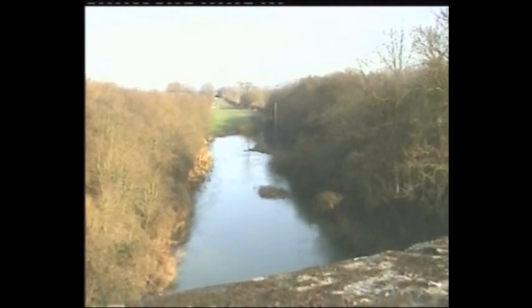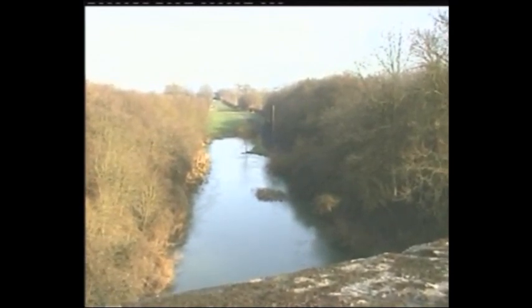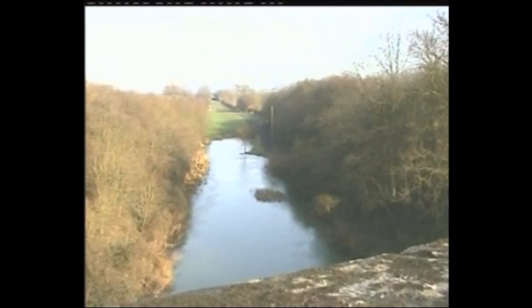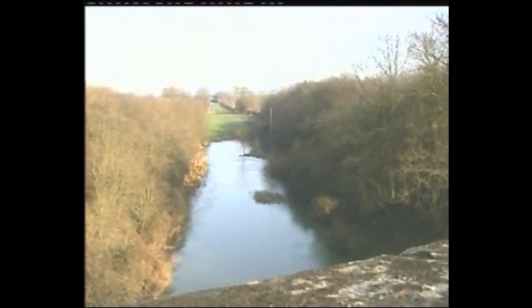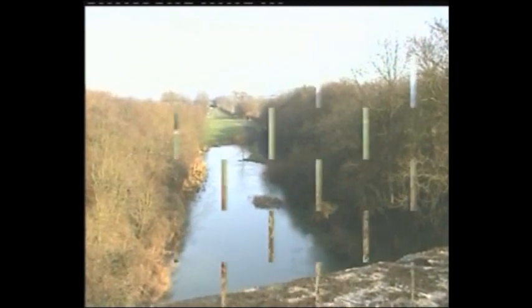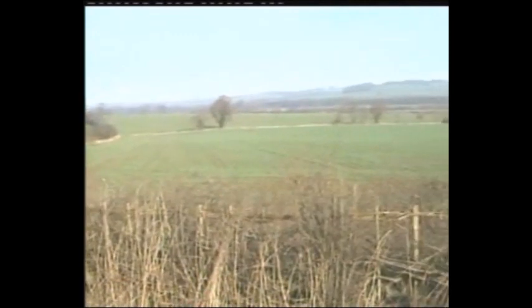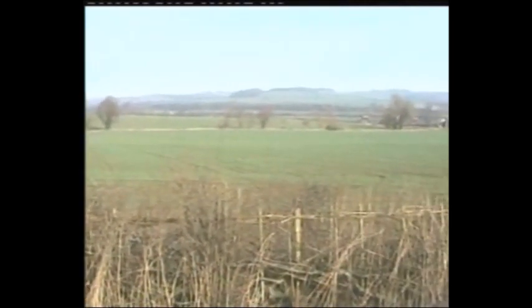One day, I suppose, if they really got billions of pounds to spend, they could extend the Wansford steam railway right along here. But along there, if you kept going far enough, you'd come to the Harringworth Viaduct and the Wansford Steam Railway in Peterborough. It's a lovely day to be in the Welland Valley. Beautiful views.